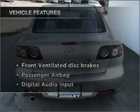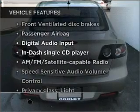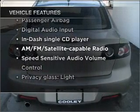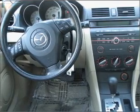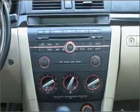And with these notable features, you won't want to miss out on the opportunity to own this amazing vehicle. Air conditioning, power steering, an AM/FM stereo with a CD player, an adjustable tilt steering wheel.